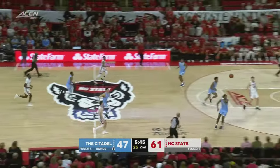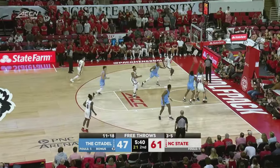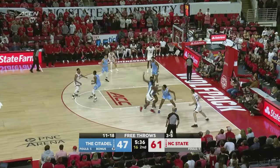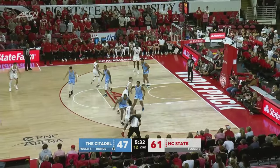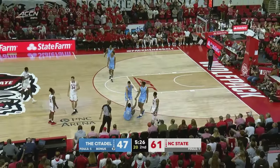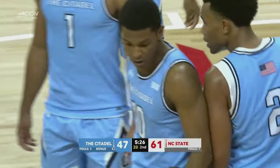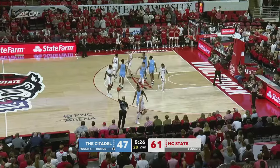This is where the Citadel really needs to get some stops, not give up an easy one, and then get out in transition. Middlebrooks spins baseline, runs into a wall of two defenders. Oh, it's Moore colliding with his teammate, Colby McAllister, who's seeing his first minutes. And ends up being Wolfpack basketball. O'Connell back on the floor for the first time in a while.